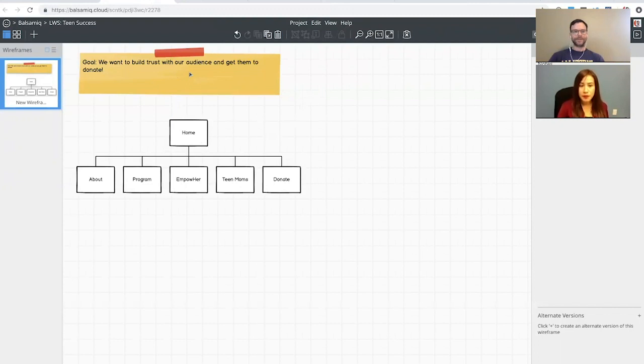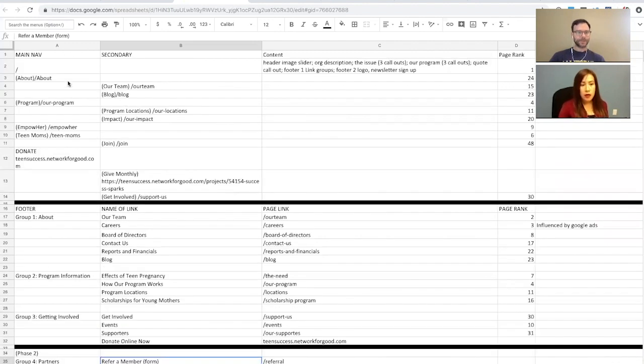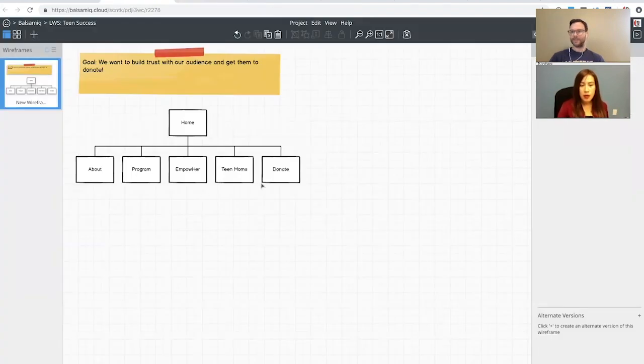Okay, great. And then is this the sitemap that you had in mind? So let's look at this. About, program, empower, teen moms, and then donate.